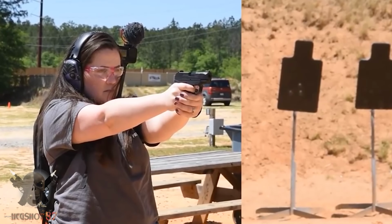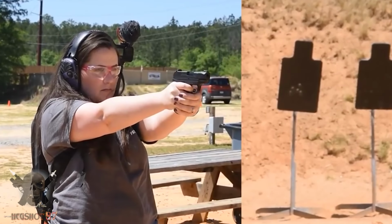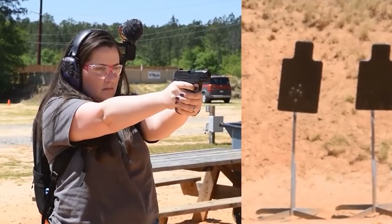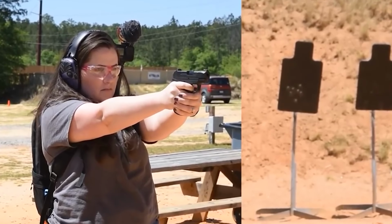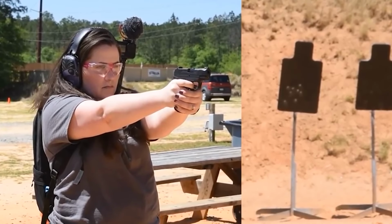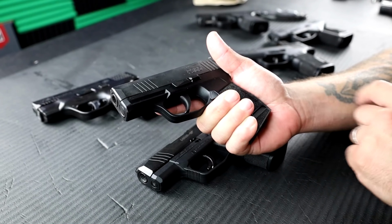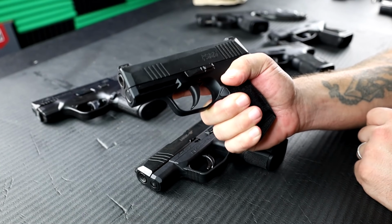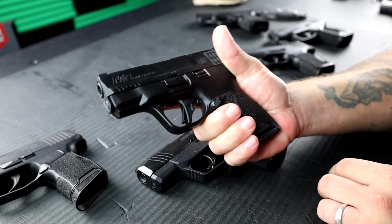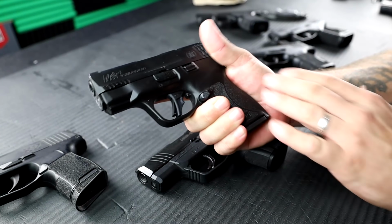Okay, grip texturing, again, it seems like most companies are kind of going to the semi-aggressive because they're giving you a smaller gun in a pretty potent round, so you have to be able to control that gun, and that's where that grip texturing and size really comes in. And as you can see, if we just kind of move down the line, this one doesn't have the flat base plate, unfortunately, but you can kind of see this one is pretty small. We go to the Shield Plus, I definitely have more real estate, especially back in here. For sure, this feels like more gun.